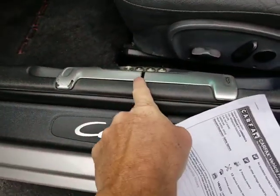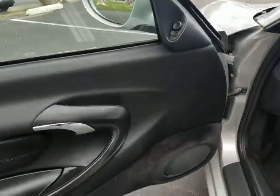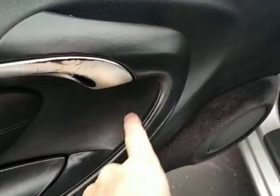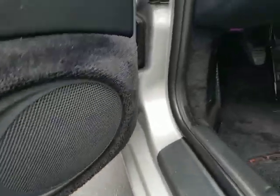It's got 3-position memory seats, door panels in excellent shape. There's no shrinkage or warpage or anything like that associated with using the armrest here. Pockets in good shape. Just overall very clean. You can see inside the door jamb.